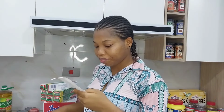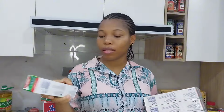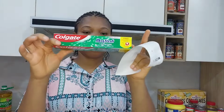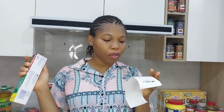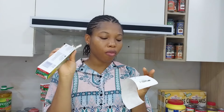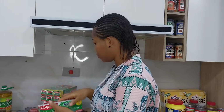So I bought Colgate. I got 14 pieces, and one like this is 1,860. So I got 14, and the 14 is 26,040 naira. Yes. 14 pieces, one for 1,860, then the 14 is 26,040 naira for the 14 pieces.